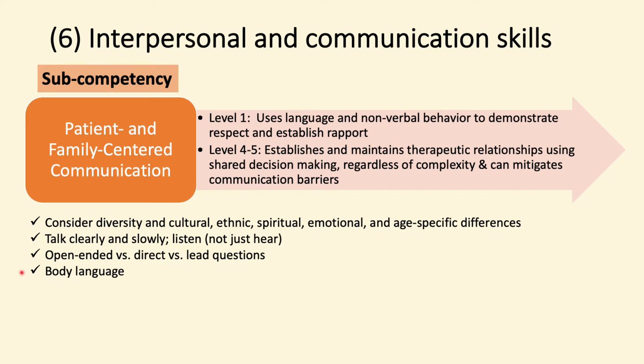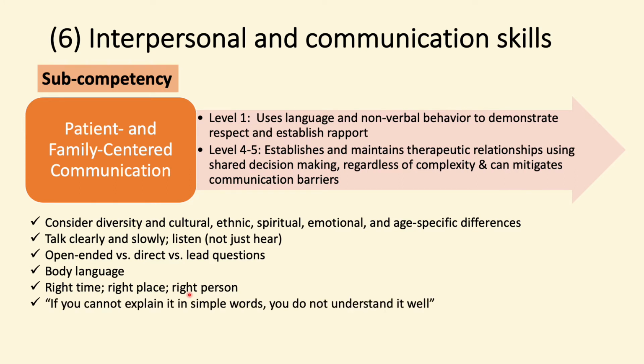Be careful about your body language, that really matters, your facial expressions, your posture. A lot of patients can notice that. The family who are surrounding the patient can also notice your body language even if you're not talking to them directly. Always think about, is this the right time to talk to my patient? Is it the right place? Can I talk to the patient in front of the people who are present in the room or not? Is this actually the right person to talk to, for example, if you're talking to a family member about a patient who does not have capacity or is in a coma?